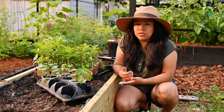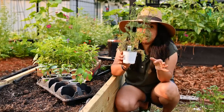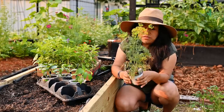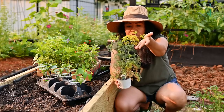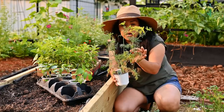But also, one of the things that I got that I am not sure about, and I talked to the guy there and he also wasn't quite sure, was dill. Now, this dill is already looking a little bit sad. I grabbed two plants of them. What I'm going to do is get rid of the brown leaves. It's already flowering in this little container. And I need your help with this. If you know the answer, leave it in the comments.